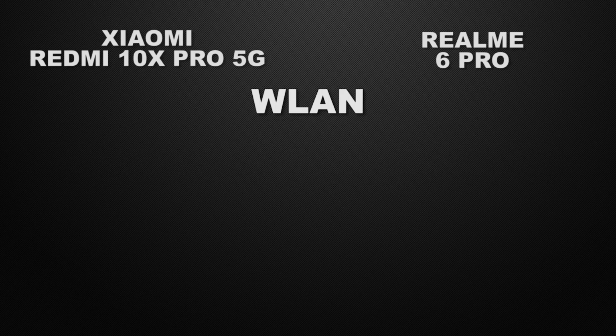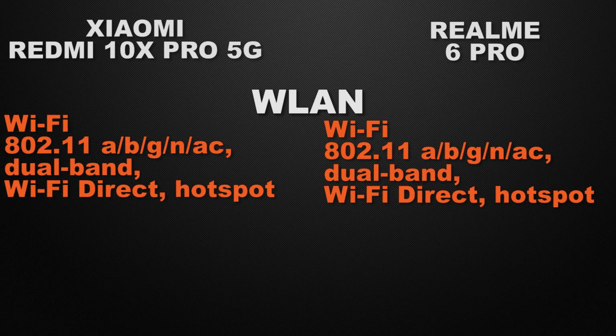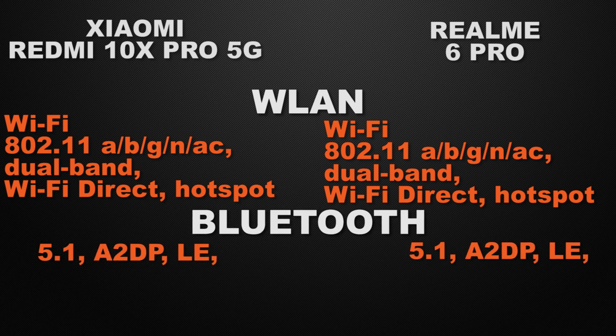Moving to the communication chips in the devices, let's start with the wireless LAN of the devices. Both of the devices have Wi-Fi AC, dual band Wi-Fi, Wi-Fi hotspot and Wi-Fi direct. So it's a tie here. And about the Bluetooth of the devices. Both of the devices have 5.1 generation of Bluetooth. So it's a tie here.